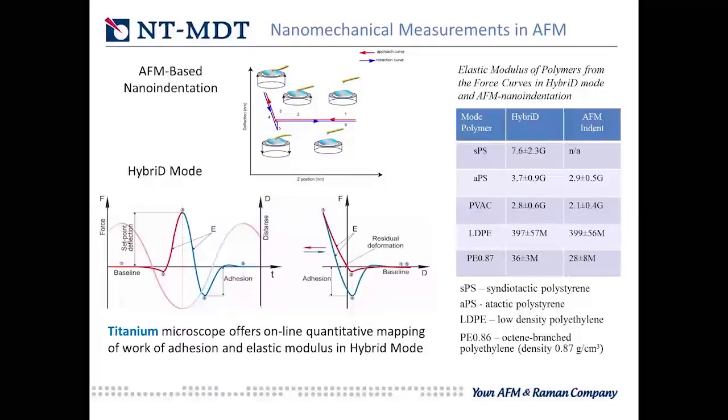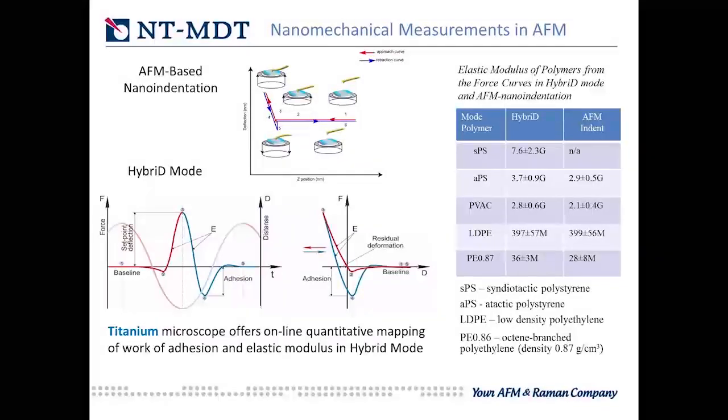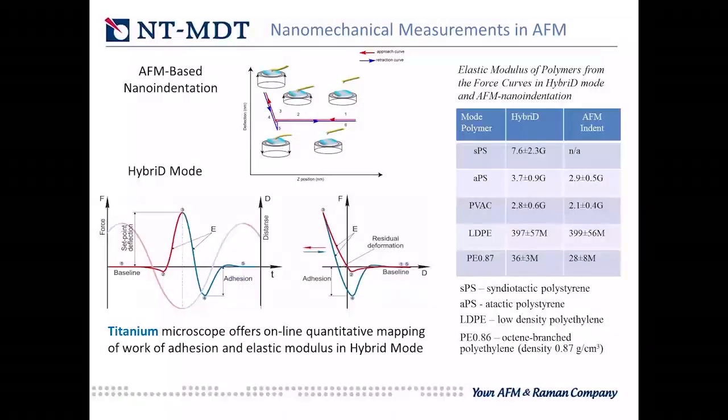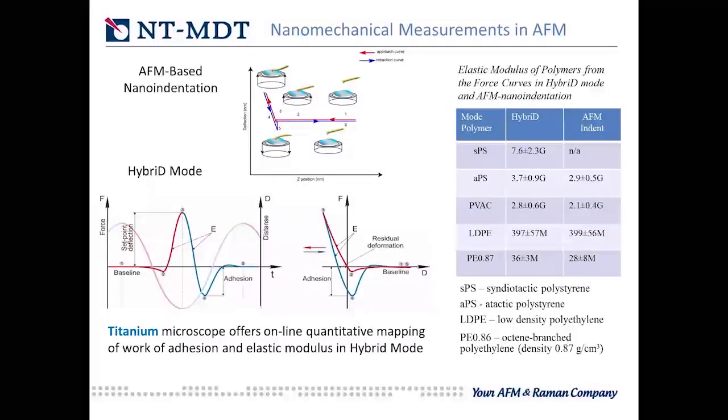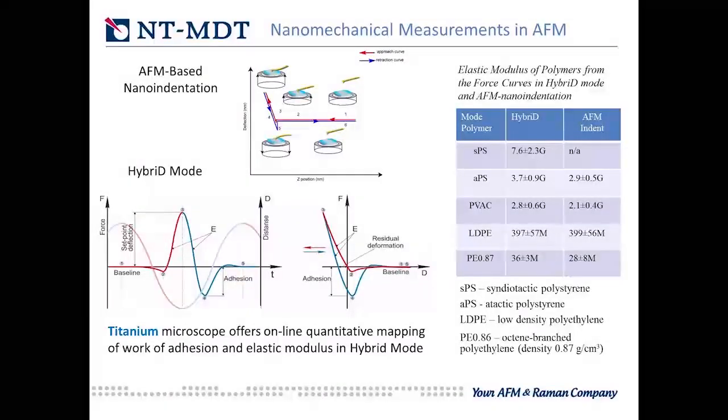And we've done that for several polymers which are listed here. You see the modulus values which we deduce from the hybrid mode and AFM indentation are quite similar, even though we might expect more difference, because an important thing is the time constant. For these measurements in AFM-based indentation, it's a little bit slower, around one hertz, and in hybrid mode we work from 0.5 to, let's say, 5 kilohertz.